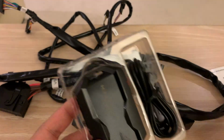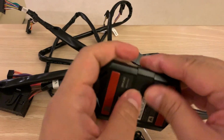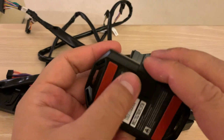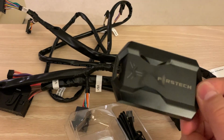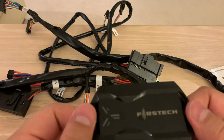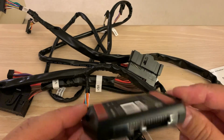What this does, it's got a SIM chip in here, and you can buy a subscription. So it's LTE, and this thing will give you LTE access to the module in your car. I think I'm going to buy the subscription. It's like 5 years for I think $357. So I'm going to buy that, rather than paying by month, because if you pay by month, it's a lot more money.